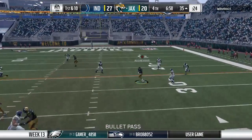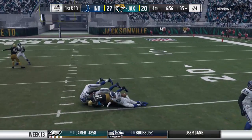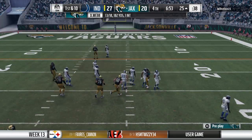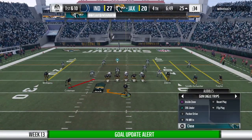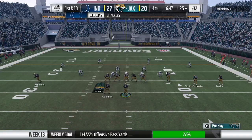First and 10, Webb. And he will find his man on the end route, complete. And they're able to get this one past the 30 down to the 25. 10 yards there, good enough for a Jags first down.